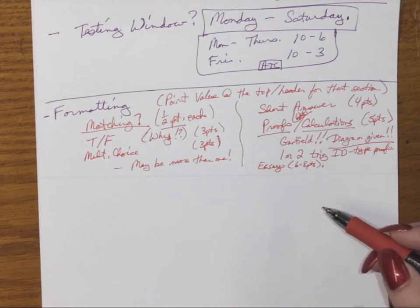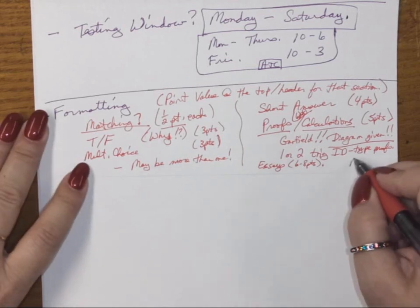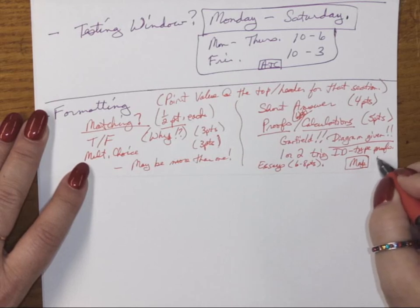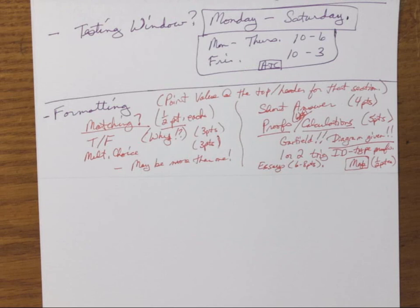That's an essay question. The last thing, and again, this is something that's a little bit weird for us, is a map question. And normally these are a half a point each, so they're not very, very valuable as far as points, but they're easy points that you don't necessarily want to lose.